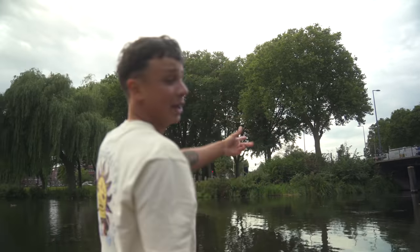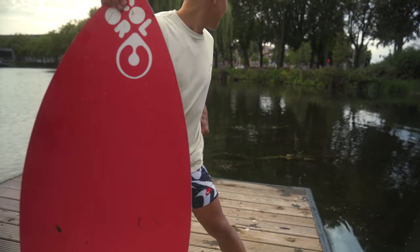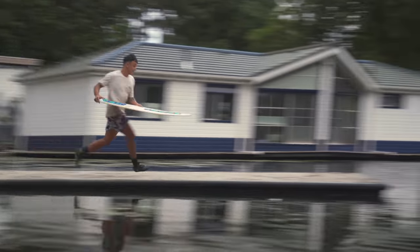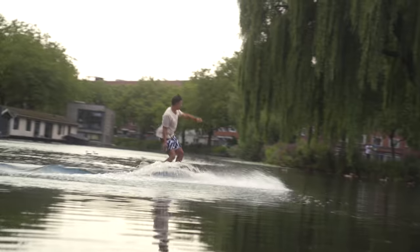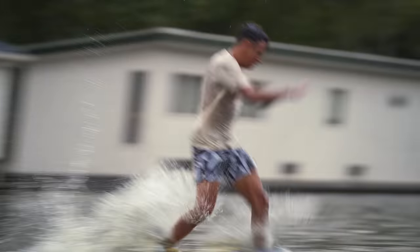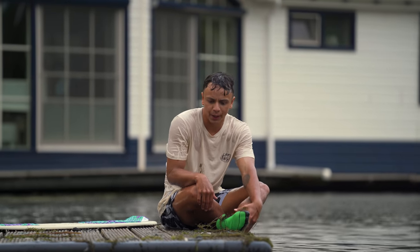Matthijs, you got the angle? Yeah. That's my filmer right there. He's the one that films all my Instagram videos. So his name is Thijs. Check him out on Instagram right here. Maybe stretch a bit. Go full speed and see how far I can go. I don't get it why every time I step with the wrong foot.